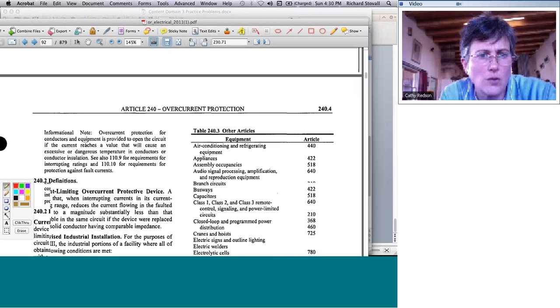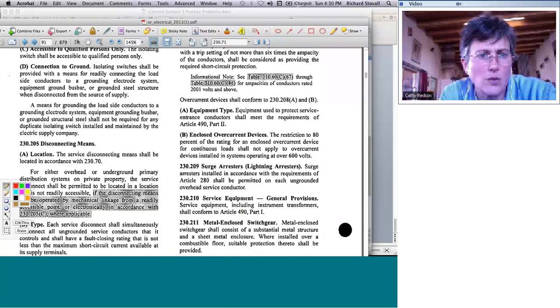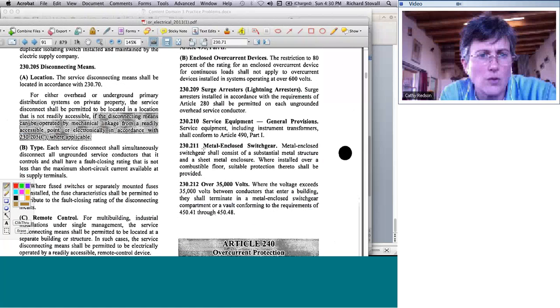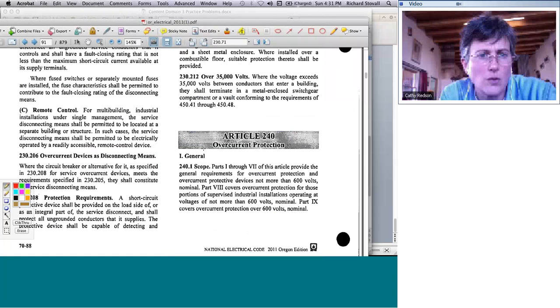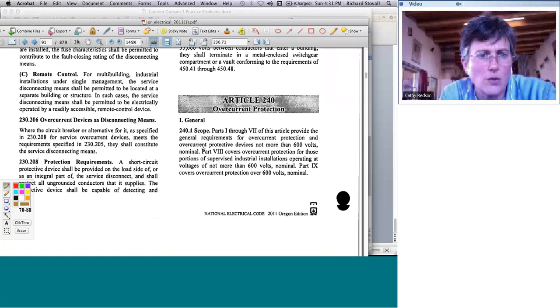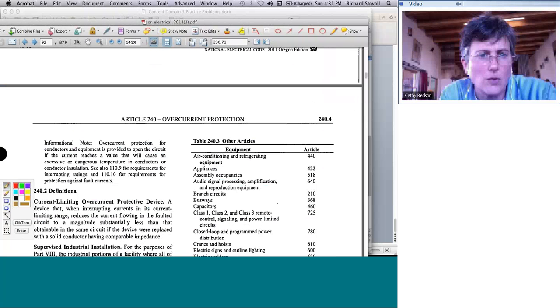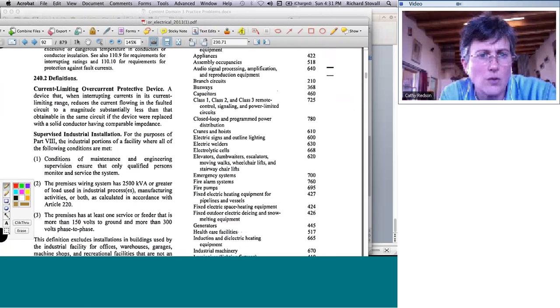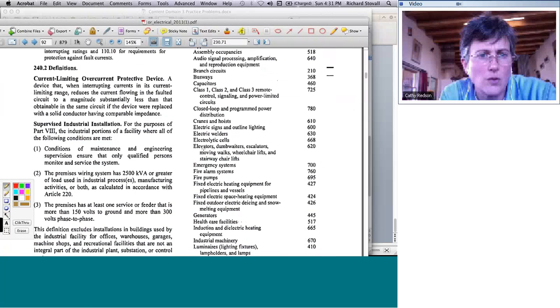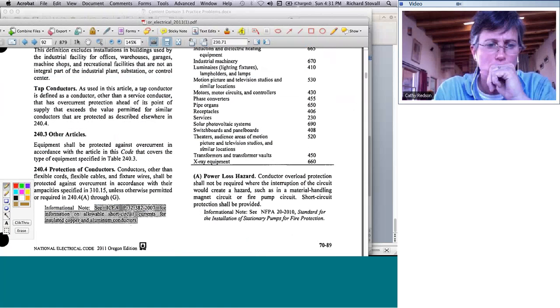Finding where they come up. I know it's in here. And then, of course, you have the other ones. We'll keep going down here. Okay. Not finding it.